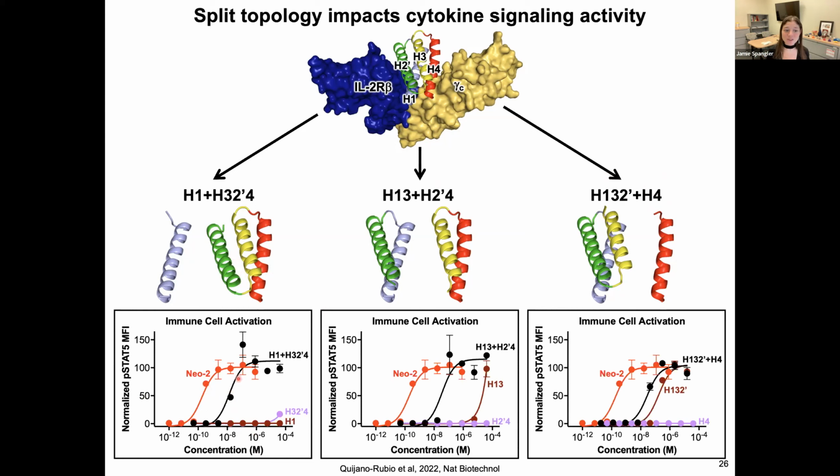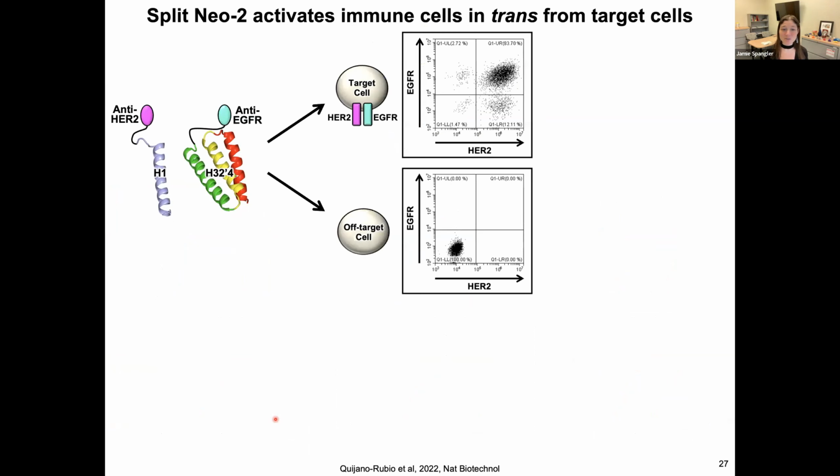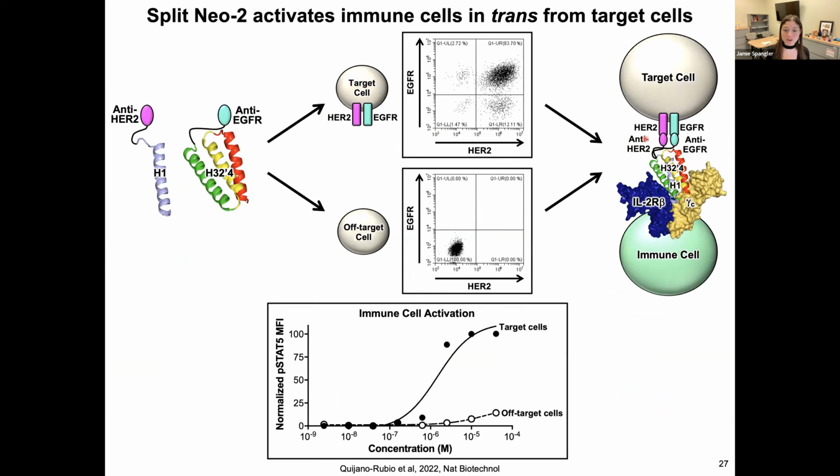And so indeed, we saw that we were able to achieve functionality with all 3 split conformations, but it was only this split conformation, H1 plus H3, 2 prime 4, where we were able to have minimal activation of the individual splits themselves. So we chose the H1 plus 3, 2 prime 4 to move forward with, and then we conjugated it to DARPins against HER2 and EGFR, 2 representative potential cancer markers. And we took target cells that co-express HER2 and EGFR compared to cells that express neither target. And we looked to see whether we could actually achieve trans signaling in this sort of mock system.